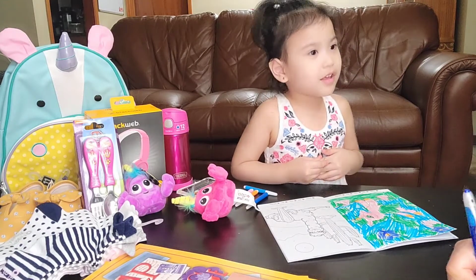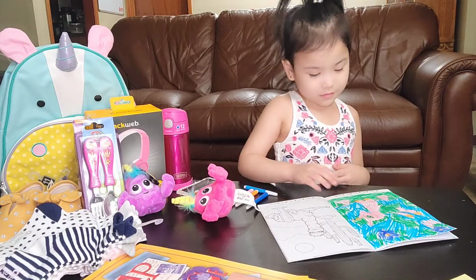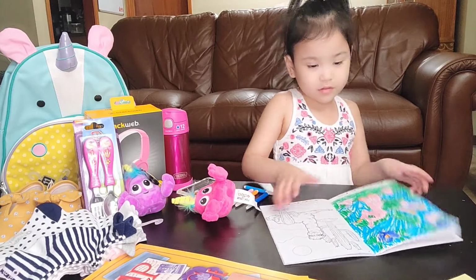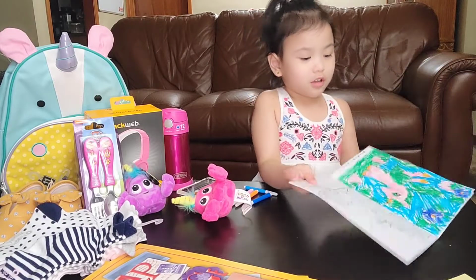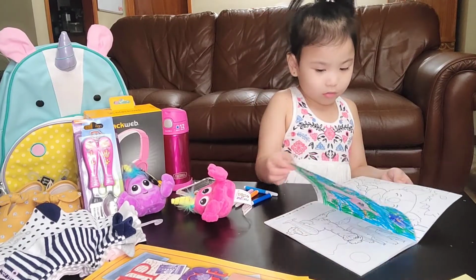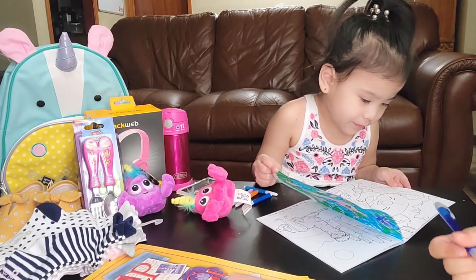All done. Look at Mommy. Look at my picture. I love it, Riley. It's so pretty. You show them. Guys, it's so pretty. I love my unicorn. It turned out so good. See if it didn't. Okay, it did run through the back.